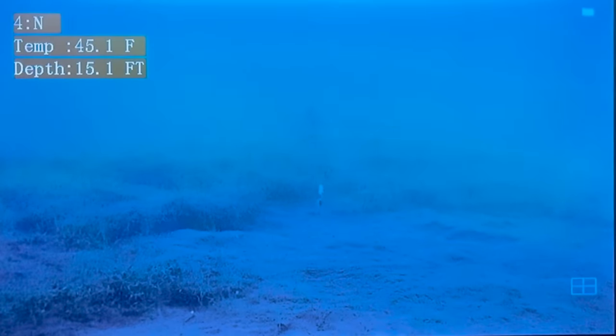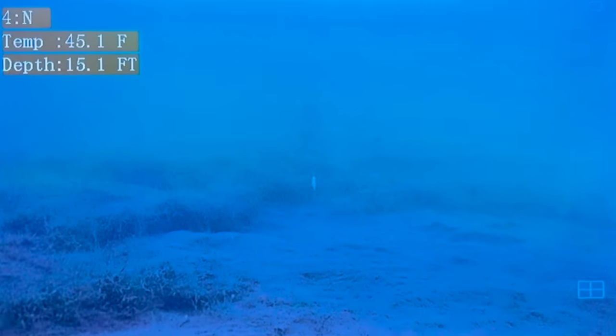Come on, buddy. I don't even know if you guys can see it. I can barely see it. Oh, you can see it. It's not very big. It's just a little fish.